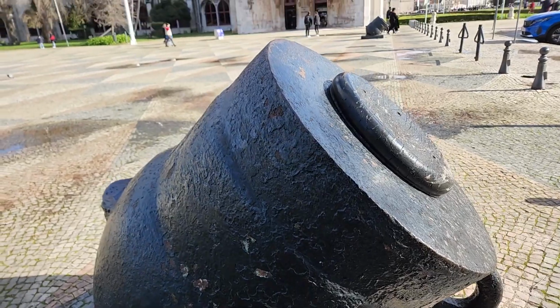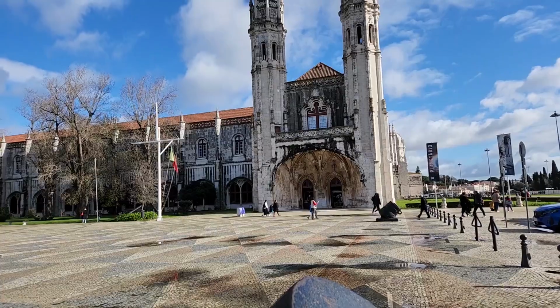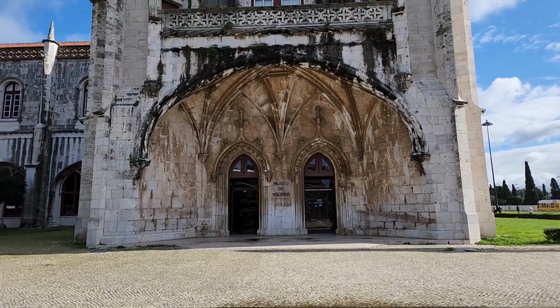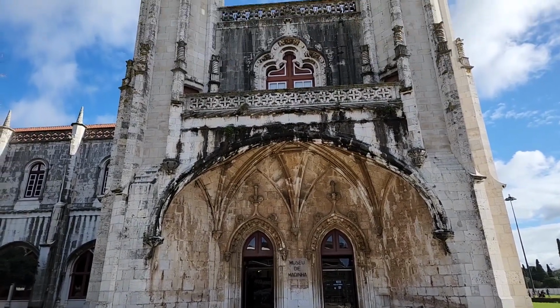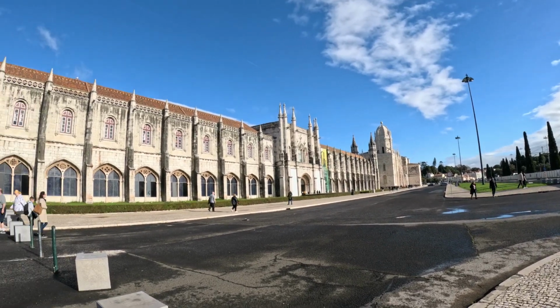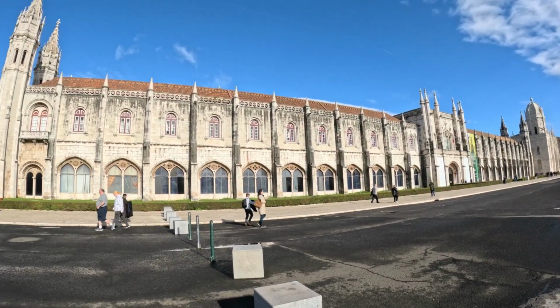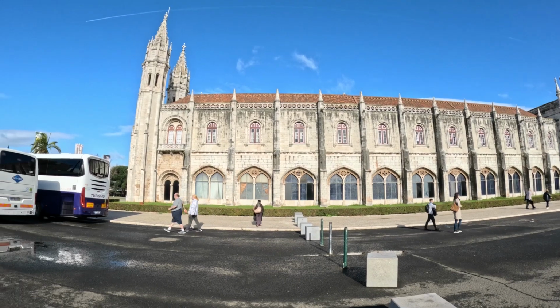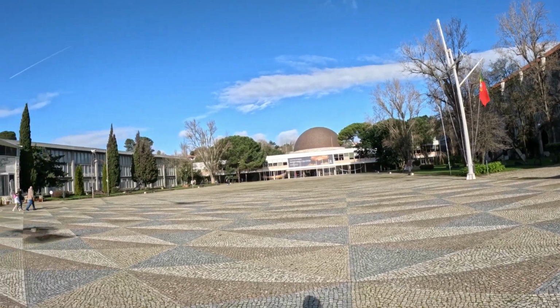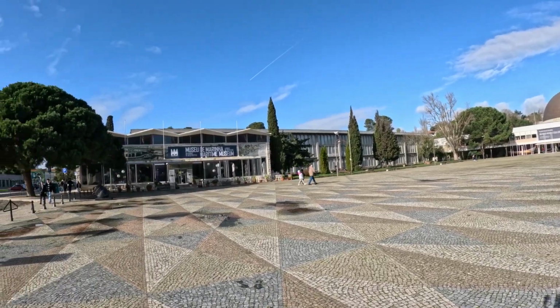Nearby is the Navy Museum about the history of navigation in Portugal. During the 15th and 16th centuries, Portuguese explorers were at the forefront of European overseas exploration. They were successful in exploring and navigating the open sea because of the compass, the astrolabe, and the caravel. Under Prince Henry the Navigator, the Portuguese explored the coast of Africa and later established trading posts up and down the coast of West Africa.